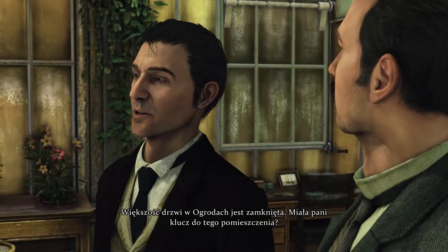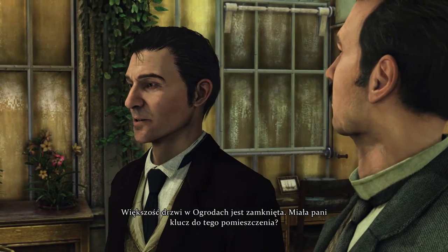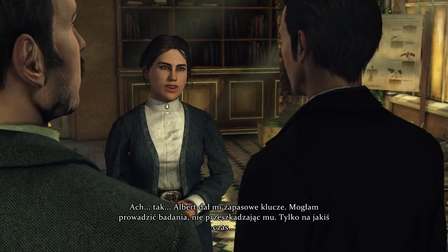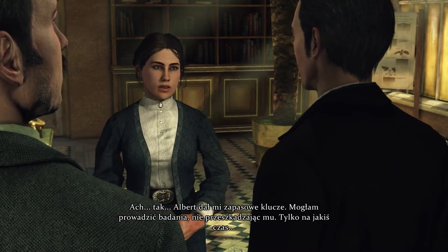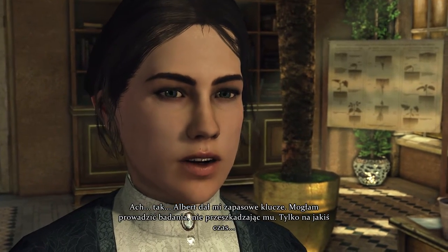Most of the doors in Kew Gardens are locked. Do you have a key to this room? Oh, yes. Albert gave me a set of duplicate keys. He agreed I might carry out my studies without disturbing him. It is only temporary.